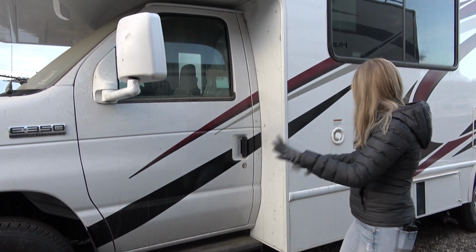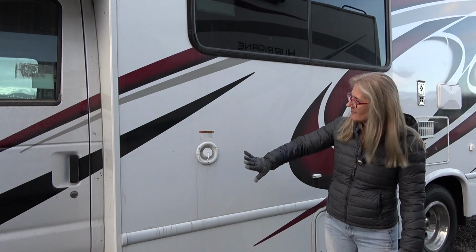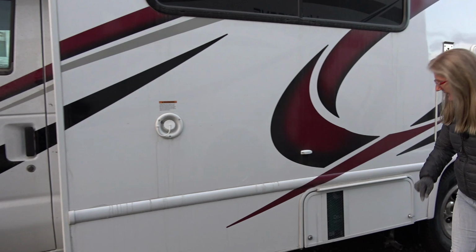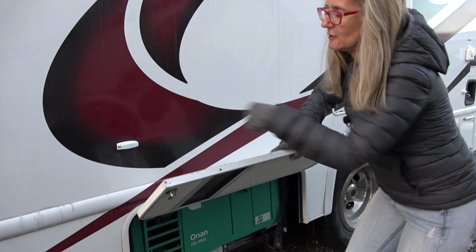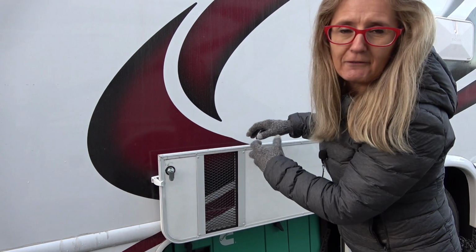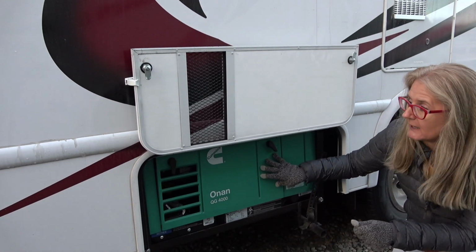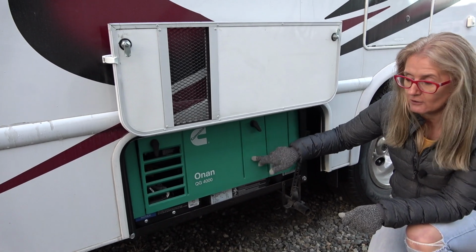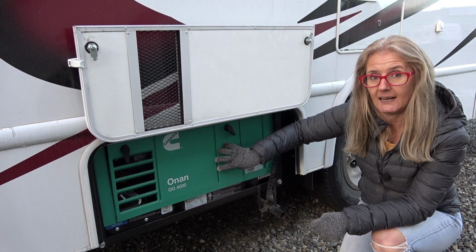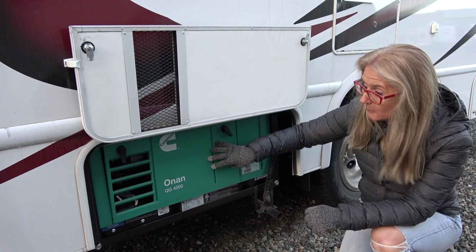Big mirrors coming down the side. This is the driver's side. You've got your water fill here, and then this opening. Now you do get the little clip here, which is not my favorite, just because I'm afraid it'll get yanked and broken. But here's where your generator is. So this is a 4,000 watt Cummins Onan generator, and I believe this will be a gas generator that probably operates off of the same tank as the motor.